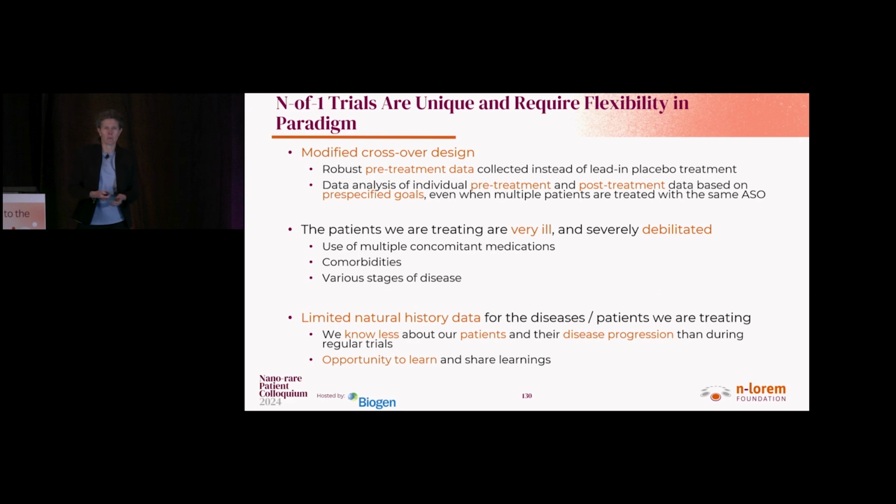We can't do that with our patients. Our patients are too sick. Antisense oligonucleotides last for a long time, so we can't do it. So what we're doing is modified crossover, where we will collect very robust pre-treatment data, and then we'll compare that to the post-treatment data on pre-specified goals.